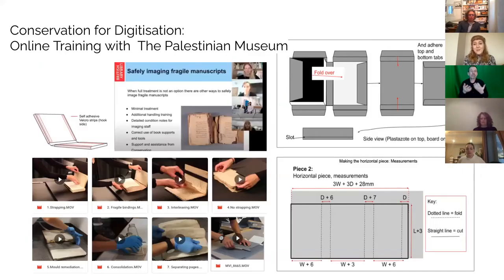Moving on to another collaborative project. In 2019, a partnership formed between the British Library and the Palestinian Museum. This collaboration led the BL to setting up their first paper conservation studio in the West Bank at the museum, followed by reciprocal training visits at the BL and in Palestine. This year, they were due to have a further visit in person. However, due to the global COVID-19 restrictions, the current training moved online.